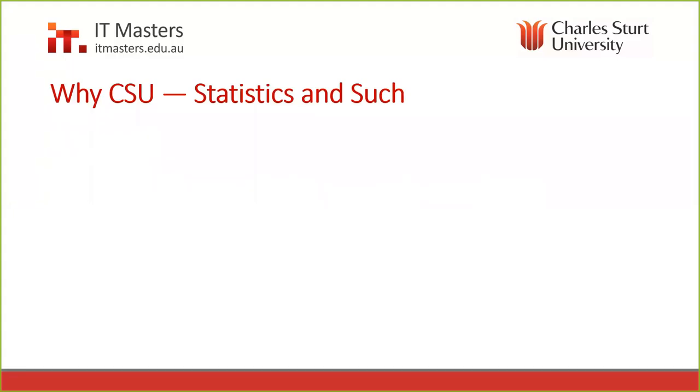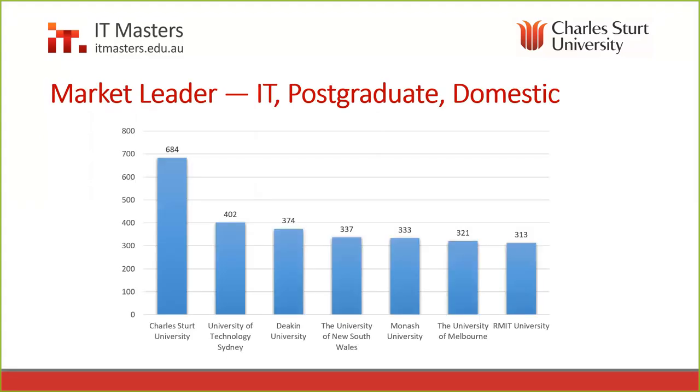So why CSU? I've got a fair few charts here as to why CSU is an excellent choice, particularly when talking about IT-related courses and postgrad. You can see here, this is a chart listing the number of students in IT postgraduate domestic. This information is probably about 3 or 4 years old from the census data, but the new census data has come in, and the ratios, if anything, have actually improved in terms of IT postgrad domestic students. We've consolidated our position as a market leader for students in IT, and I like to think that IT Masters has a bit to do with that.